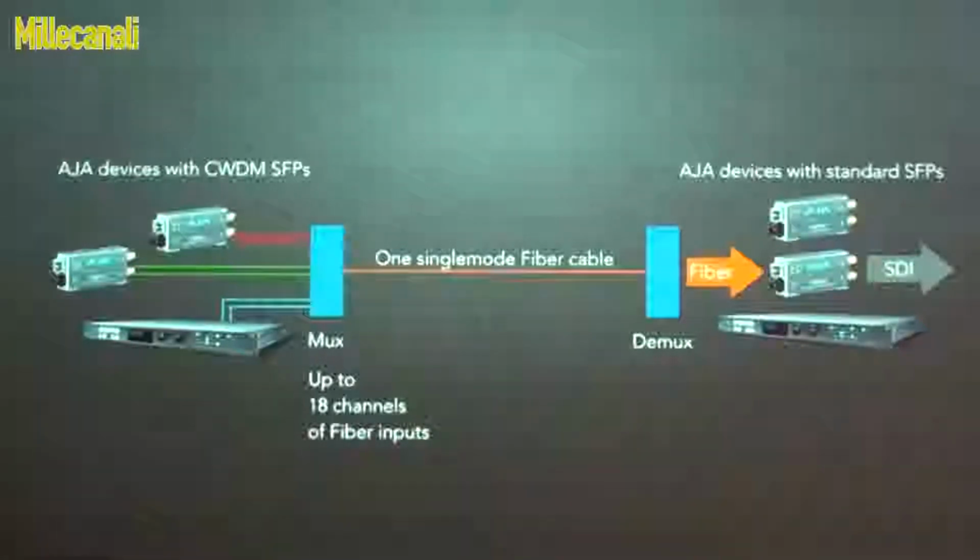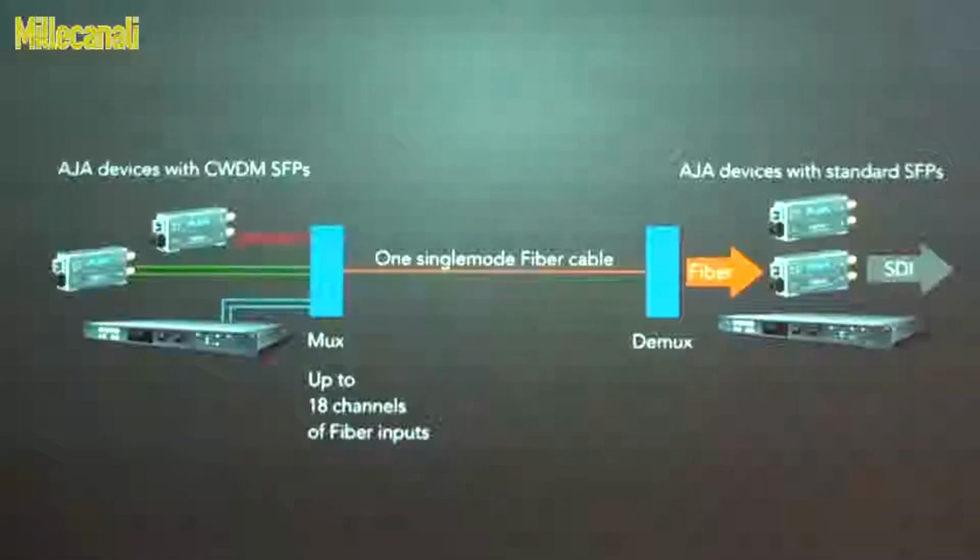Our broadcast clients, a lot of our truck clients have been asking for this. They have CWDM-based transport infrastructures where they have these optical mux and demux boxes from other manufacturers where they can take in up to 18 channels of fiber inputs and mux those together optically and send it over one fiber cable, so obviously decreasing their infrastructure costs greatly. Then they simply demux it on the other end as standard fiber. It goes back into AJA devices and on its way as video and audio. So basically there are these little SFPs that plug into our fiber products that have multiple wavelengths, so you can correctly combine them in these optical muxers.